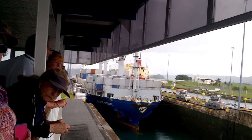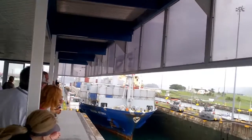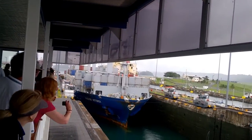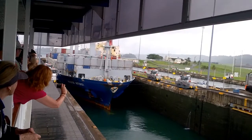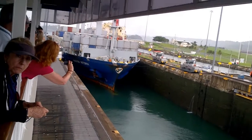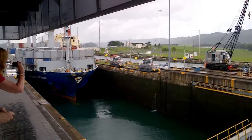In reference to where you're at right now, my dear friends, the expansion will be behind us. So if you look over to the far north end, about the southern buoy to your right, you can see the gray structures out there. Those will be for the first set of gates in the new lock.